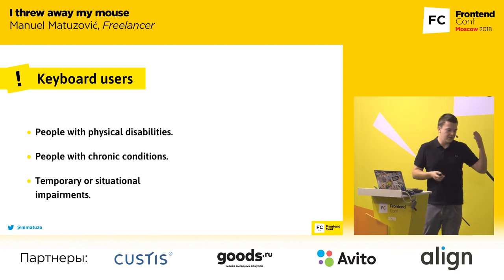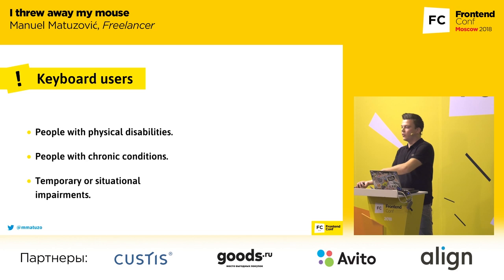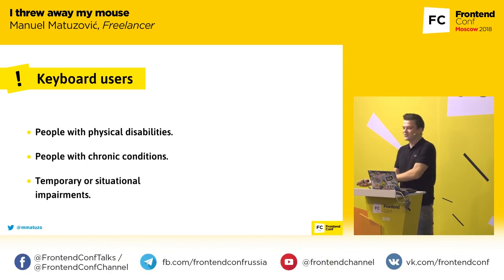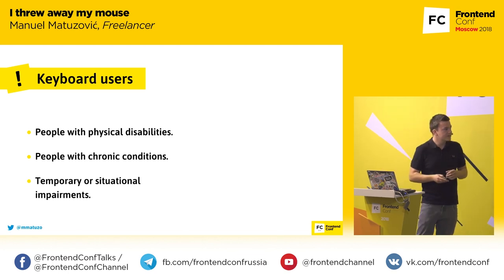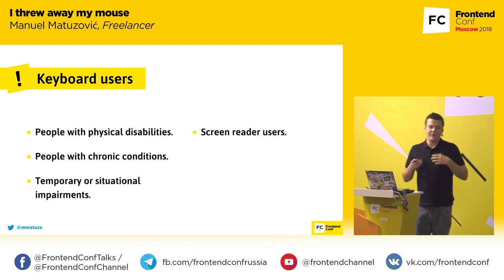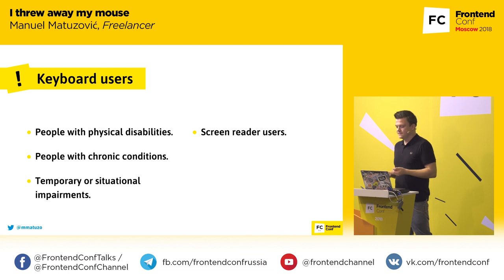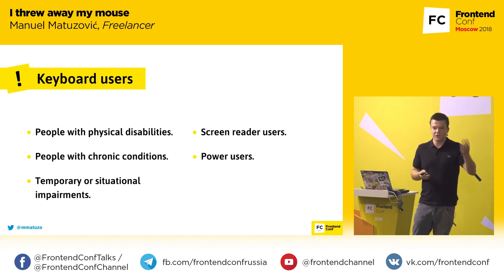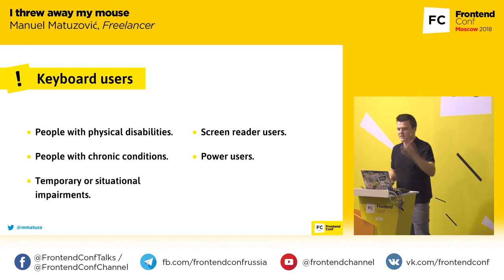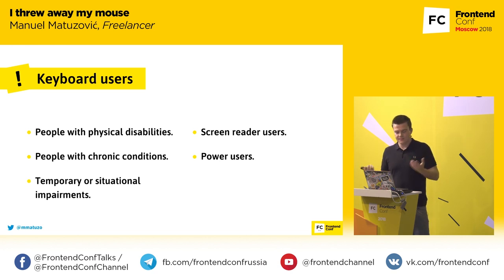Or in Hungary last year, I was talking to Katrina, and she told me that she got a tattoo on her forearm and wasn't able to use a mouse because it hurt so much. So there are also temporary and situational impairments. And also screen reader users, so mainly blind people who use a screen reader, benefit from great keyboard accessibility. And people like you and me, we use the keyboard all the time in Photoshop and Illustrator and VS Code, Sublime, and of course in Vim. So why not as well in the web?